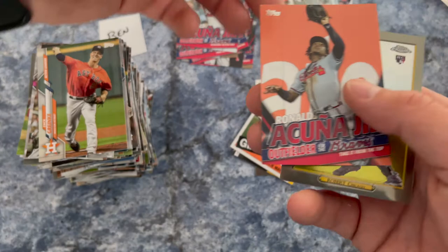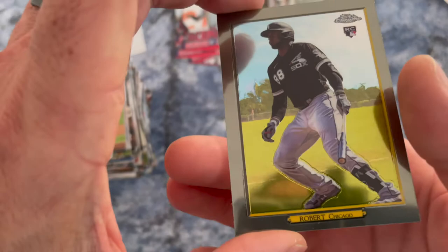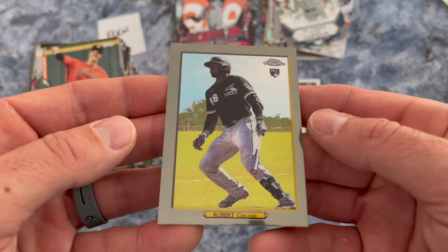Ronald Acuña Jr. hit. And here is what I think is the best card in the pack. It's the Luis Robert rookie card. Chrome. Refractor. Phenomenal. Phenomenal looking card. Great player. Highly sought after during the 2020 season and beyond. So, Ben, those are your hits.